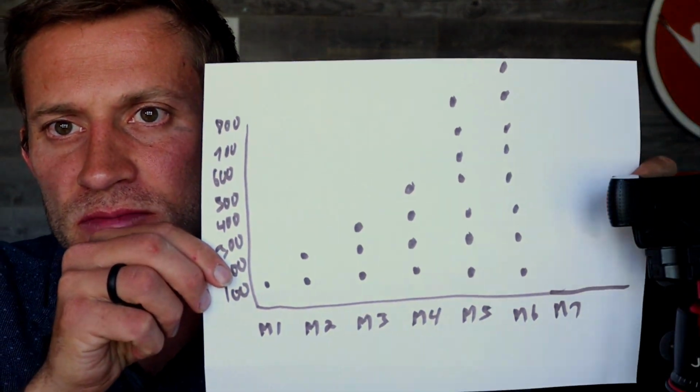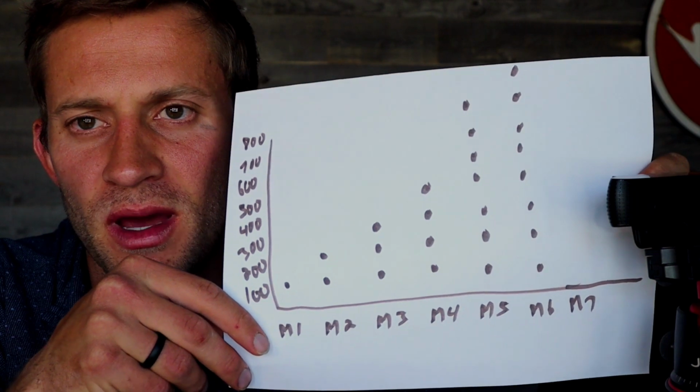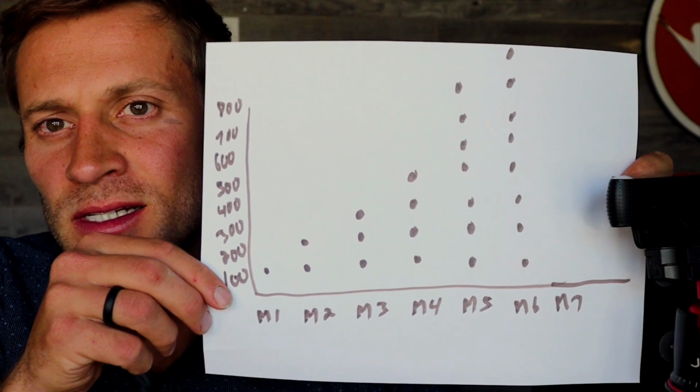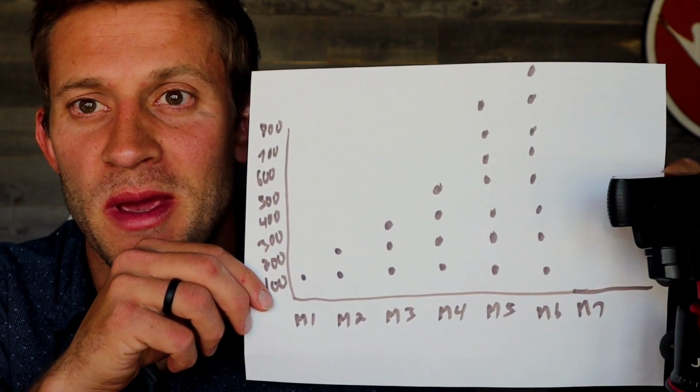You can see on the bottom, this is months. You can see 1 month, 2 months, 3 months, just going up from there, and then this is money, $100, $200, $300, that's how much money we make. I feel so lame using this paper.